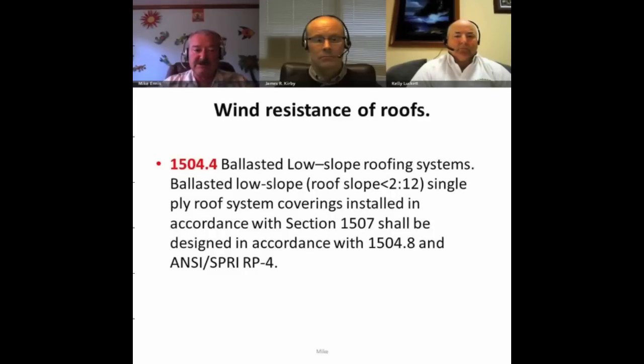So, wind resistance of roofs: the ballasted low slope single ply roof system shall be designed in accordance with this. Is this what Jim had talked about a little bit, there being a section already in the code, 1504.4, for ballasted roofs? If you recall, I was talking about the testing standard in another section of the code where you pressurize the bottom side of the deck. Well, ballasted roofs also cannot pass that or be tested and evaluated per that test procedure. So there was a design standard already in the code, RP4, to handle these types of systems, which are then evaluated by things such as wind tunnel testing and field experience to make sure that they remain in place during exposures in the actual environment.